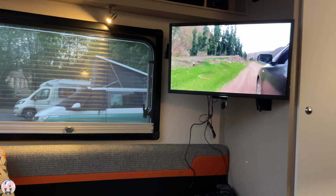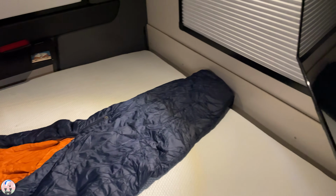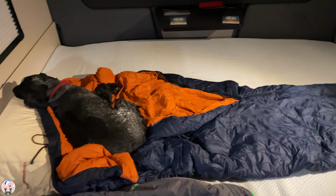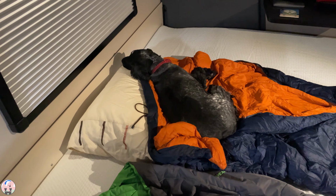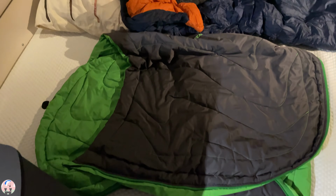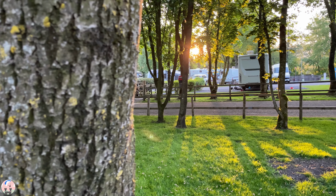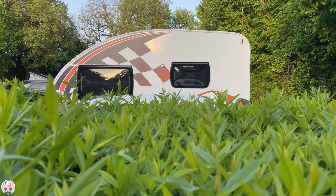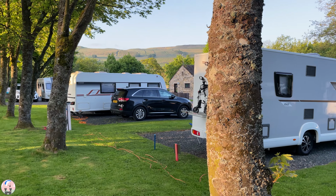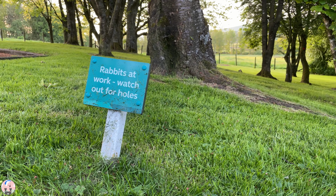Once again, the dog is making herself very comfy in my bed, ignoring her own sleeping bag. We awake to a tranquil sunrise, and as the campsite still sleeps, the dog and I have only the sounds of nature as company, providing moments of feeling totally alone on site.